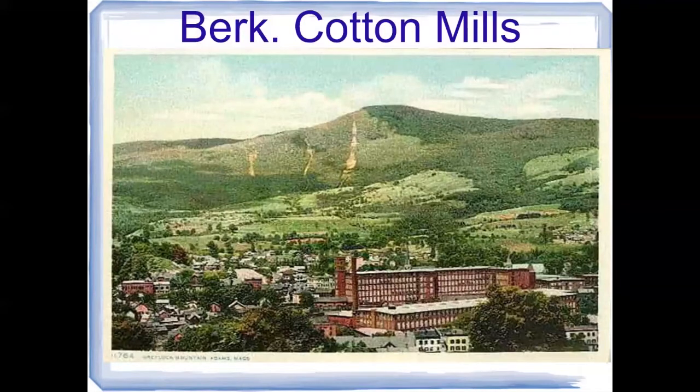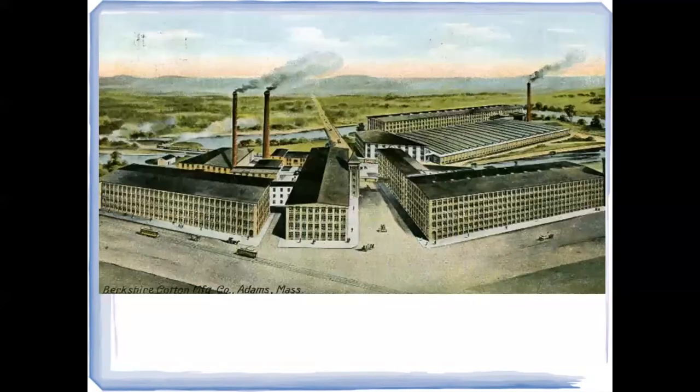Another famous mill in Adams was the Berkshire Cotton Mills. Nice postcard showing the mill, as well as those three landslide scars on Greylock. Another view of the Berkshire Cotton Manufacturing Company right in the center of Adams. At the bottom of this postcard, you would have President McKinley's statue. Most of those buildings are no longer there. The only one that's still there is the one right in the very center. One of the smokestacks is still there as well.